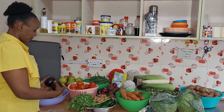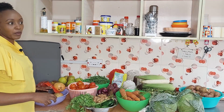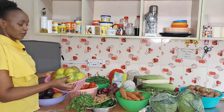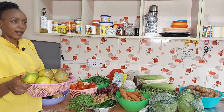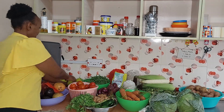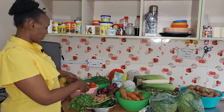Then I got some avocados. So I got these ones. I got 5 of them for 100 bob. So one was going for 20 shillings. And then I have oranges. Now these ones were in plenty, so 6 were going for 100 bob. So I got 12 of them for 200 bob, and the lady was kind enough to give me an extra one. So this small one was a discount. Yeah. And then I got tomatoes.